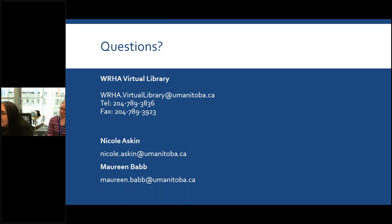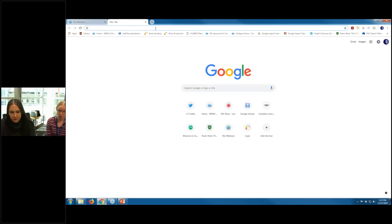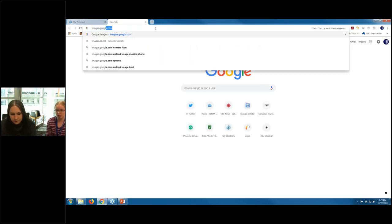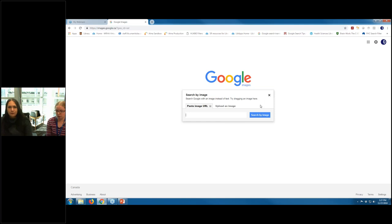Oh, we have a question. Excellent. Can you repeat that bit about reverse searches for images? Sure. So if you're in Google Images, you'll see a camera icon that's in the search bar. So you can click on that, and it'll allow you to either enter the URL of an image or to actually upload an image from your computer into Google. And then Google will look for instances of that image on the web. So if you upload an image from your computer that you don't happen to remember where you got it from, it'll actually come up with, this is where this particular image can be found online. Yeah. You can also drag and drop the image from your computer into the camera box.